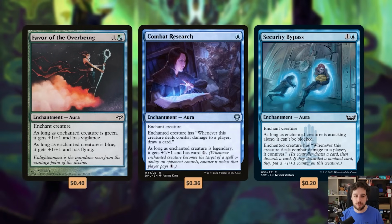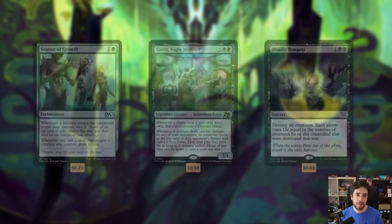Combat Research is also super awesome in this deck, where it gives him ward 1, which is kind of nice, and +1/+1, which is quite nice, and it's also extra card draw on top. And the Security Bypass, unblockable, also grows him slowly and gives us some filtering too.